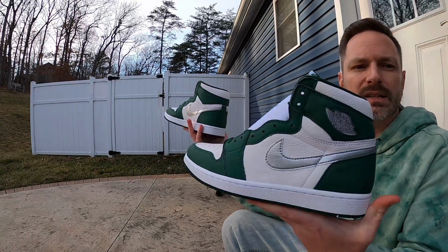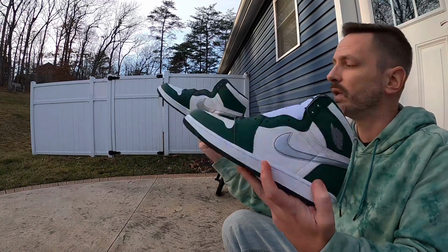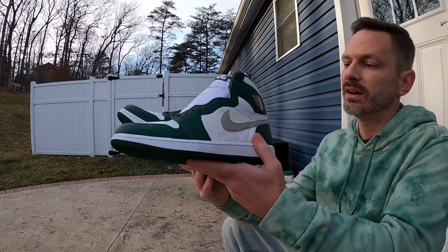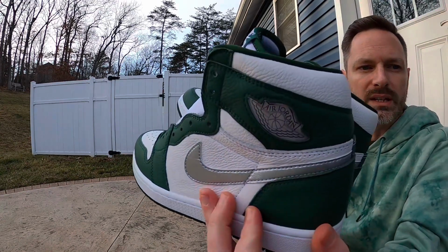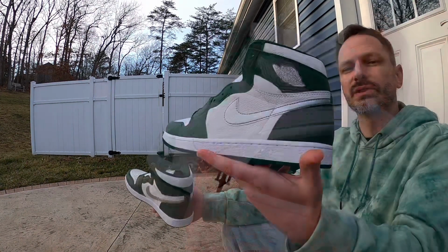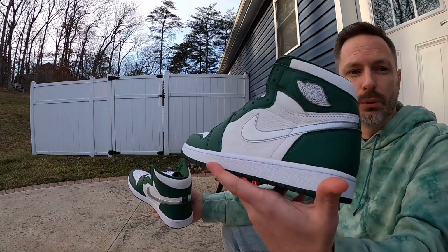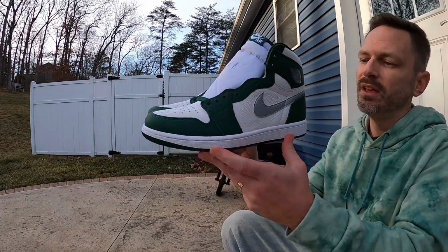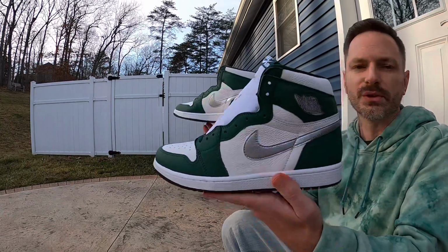I didn't keep them in my size, but I got those for my wife, and she's actually wearing them today, which is funny. I was going to grab those and just show you side by side, because some of the same things are here, like this jeweled wings emblem up on the top of the shoe, and this metallic swoosh is just about exactly how it is on the Bordeaux pair. But she's got hers on her feet and she's at work right now, so maybe I'll put in a little clip here at the end and show them side by side so you can see what I'm talking about.